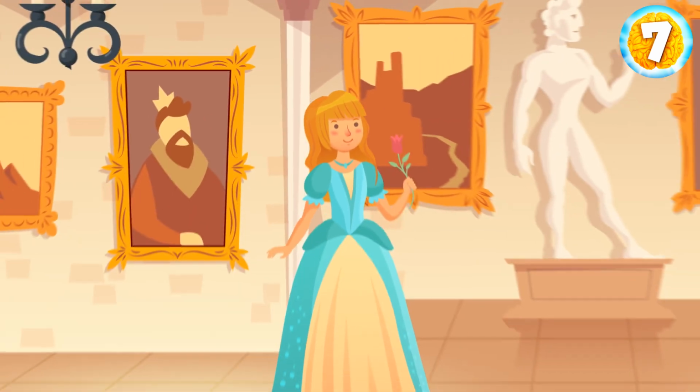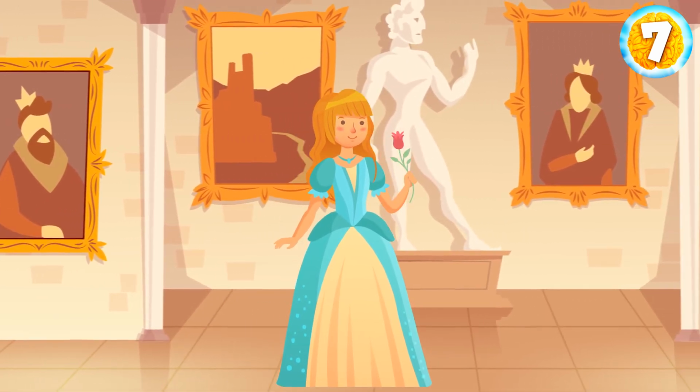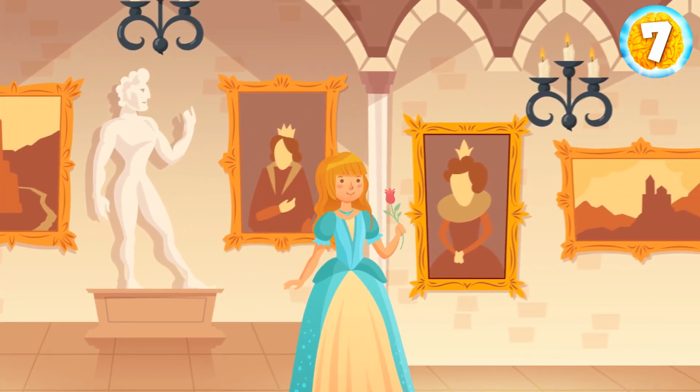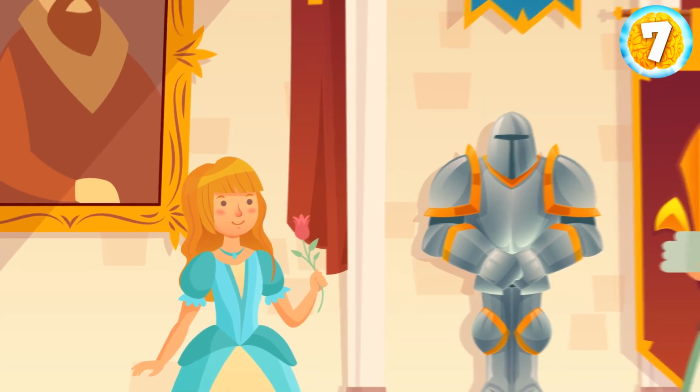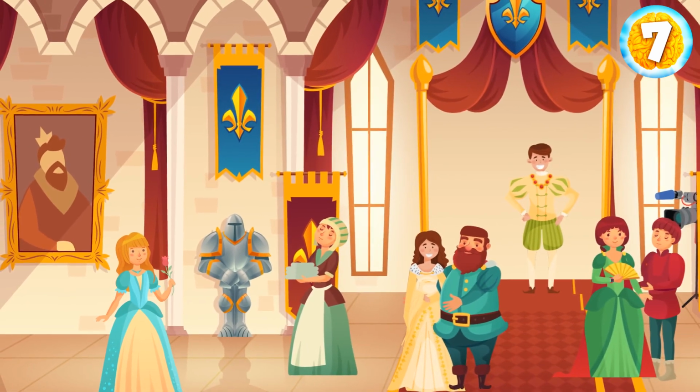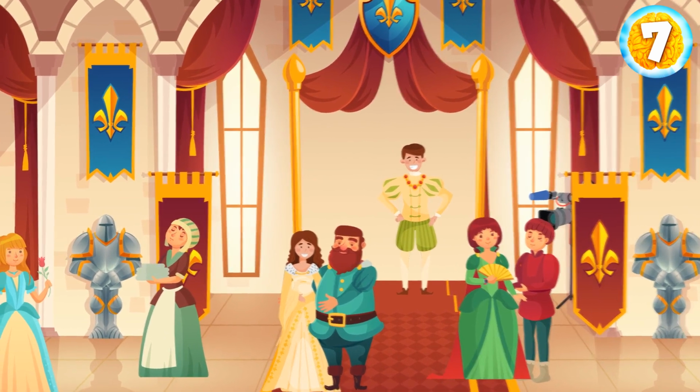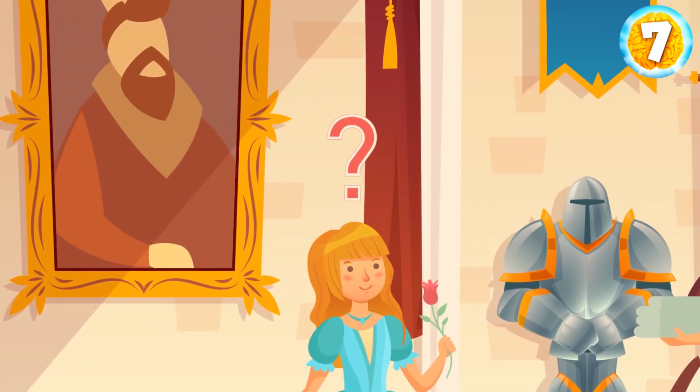Alexandra is walking around an old castle. There are lots of portraits of kings and queens on the walls. The corridor is lit by candles. Alexandra goes down to the first floor, where several people are dancing. The girl feels as if she has somehow traveled to the previous century. But wait a minute, this is all fake. How did the girl understand that?